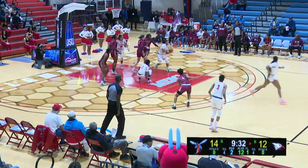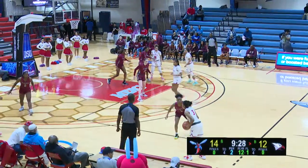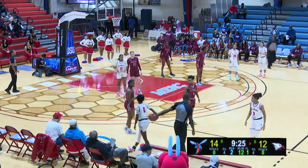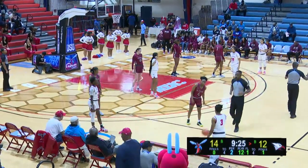Jayla Johnson drives in along the baseline. Gets a layup, but it misses. Rebecca Ford grabbed the loose ball inside for Delaware State. And now Johnson takes a pass, but as it comes to her, she gets fouled by Kamira Burks.